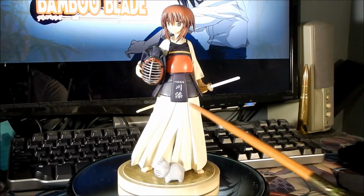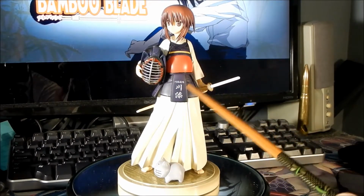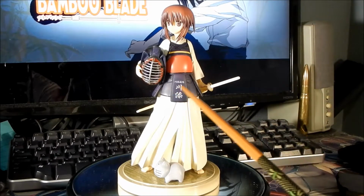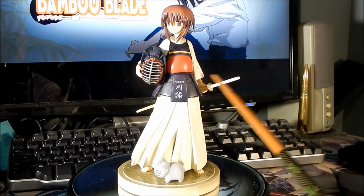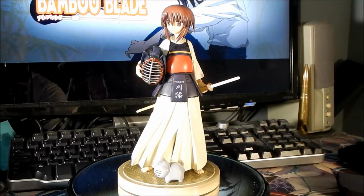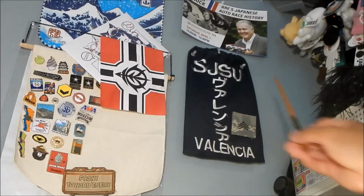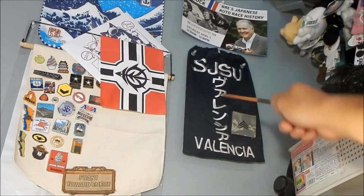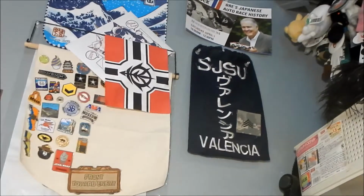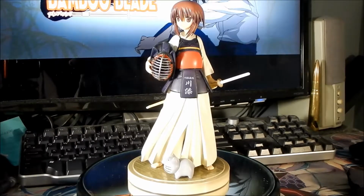And then you can see her zekken here. I don't remember, but I think her last name is Kawazoe. I think that was her last name right there. And then it says what your dojo is right here. So that's your zekken, or your name tag, is what it's called. I actually have one too, by the way, right up there. That's my zekken right there, San Jose State University, and that says Varentia right there. And so everyone has to have a zekken, so they know who they're fighting, when you're in the dojo.